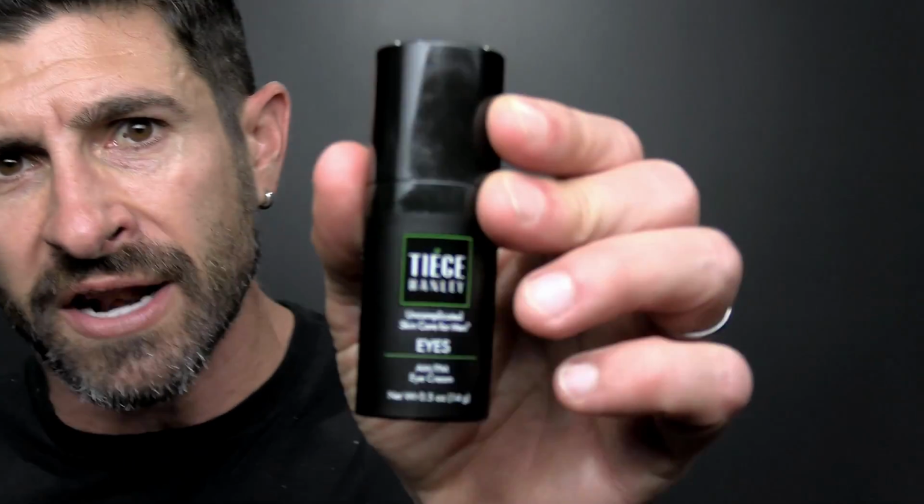A little anti-aging eye pro tip, guys, is use some type of eye cream, all right? I use the Tiege Hanley eye cream twice a day. And the deal is, it's all about prevention, right? What the eye cream is going to do is actually help prevent fine lines and wrinkles. It's also going to eliminate bags and dark circles.